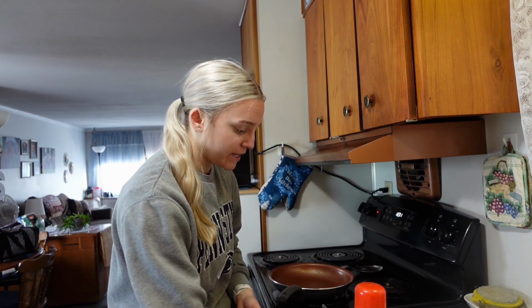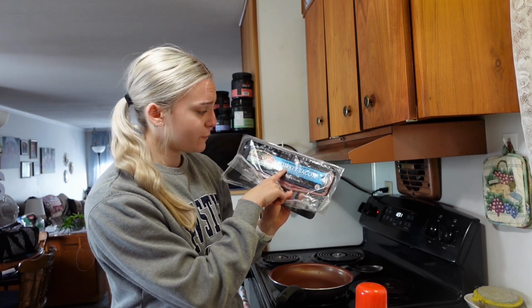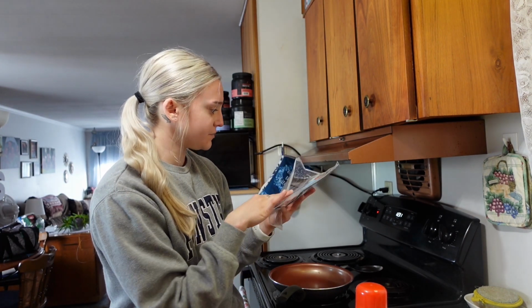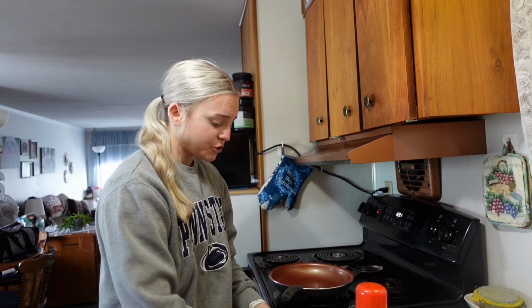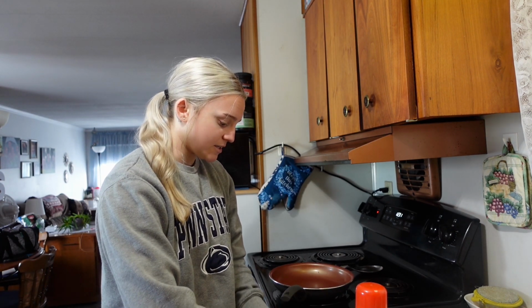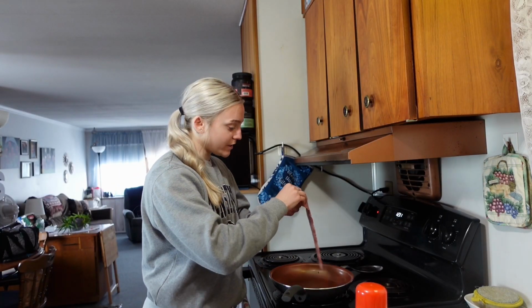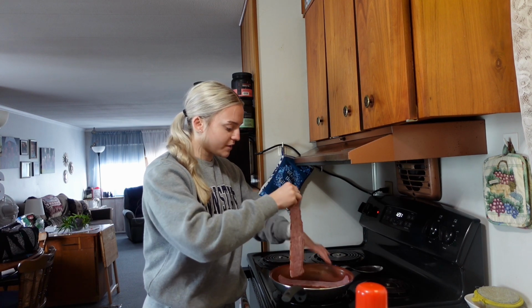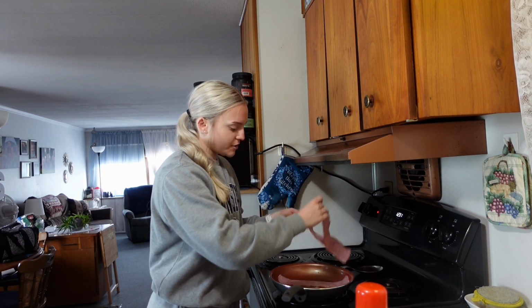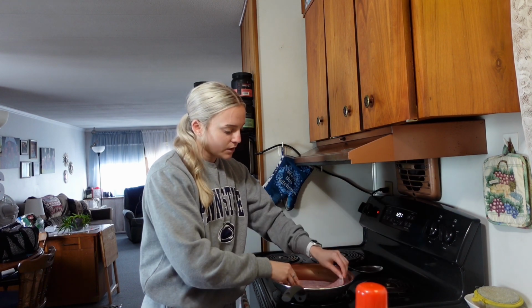Well, so we're doing turkey bacon. This one is 94% fat-free. Turkey bacon, yeah, it's John F. Martin and Sons. I do 3 pieces because I'm hungry. This is literally what I have 95% of the time for breakfast. And I'm just gonna put that on the stove and then wash my hands because this is disgusting.